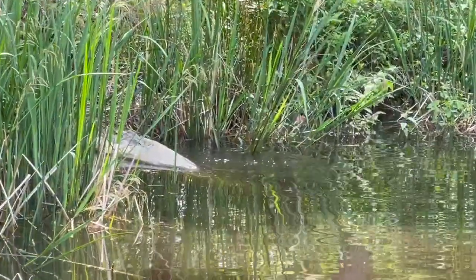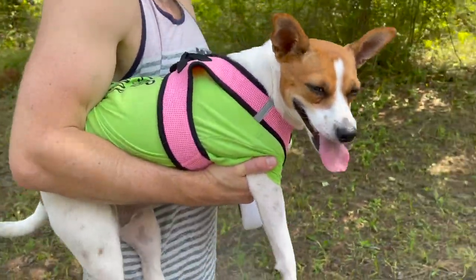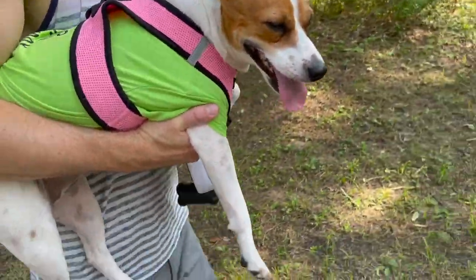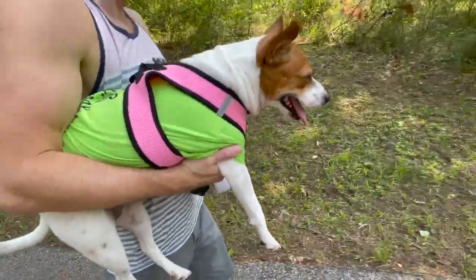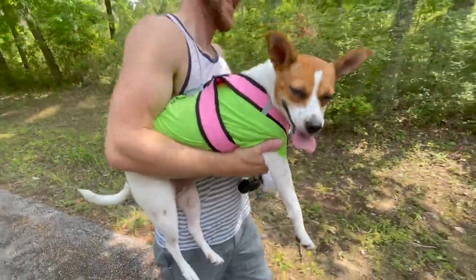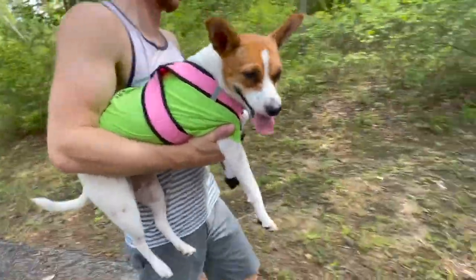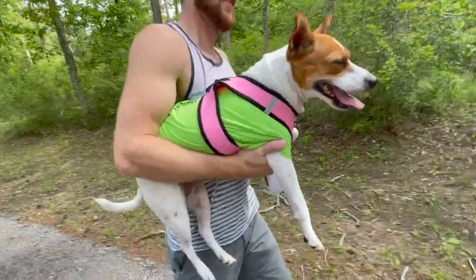Oh, I got it. Okay, you guys, the girl got tired. So we are now carrying her and she is loving it. Not even trying to get down. She goes up again. She likes it. She's just hanging out. Oh, it looked like she was about to fall asleep.